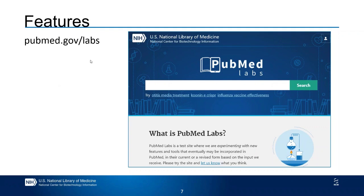So I've got the URL here if you'd like to open a web browser and play along. You can look at Labs either for the first time or again if you've been there before. I'm going to start, if you were to run a search in PubMed Labs and look at a single citation, I'll show you some of the things that you'll see there.